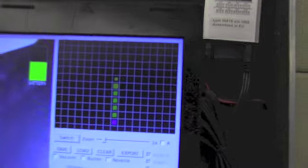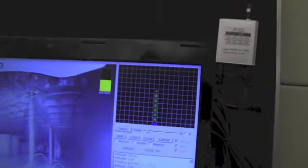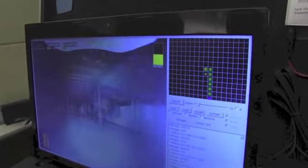What you see here is our grid mapping system, and this allows our operator to constantly keep track of where he is underneath the floor. When he advances one space underneath the floor, he subsequently advances one space on the grid.